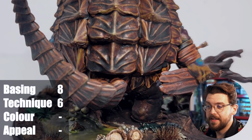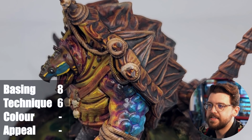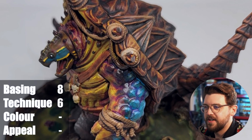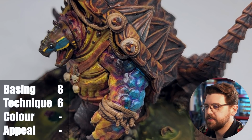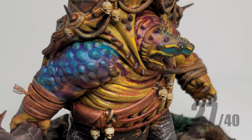The color I quite like, as I said, I like this big poppy blue and the purples, the integration of all these colors. It all works together, even though that blue looks a little bit jarring at first. Whoever's painted it has sold it because it's very nicely integrated into the skin color there, and a very striking streaks across his face. Very nice indeed. Going to give the color a 7. And on appeal, I'm not a huge fan of the model. I'm not judging the models, I'm judging the paint jobs, right? I'm going to say 6, I think.